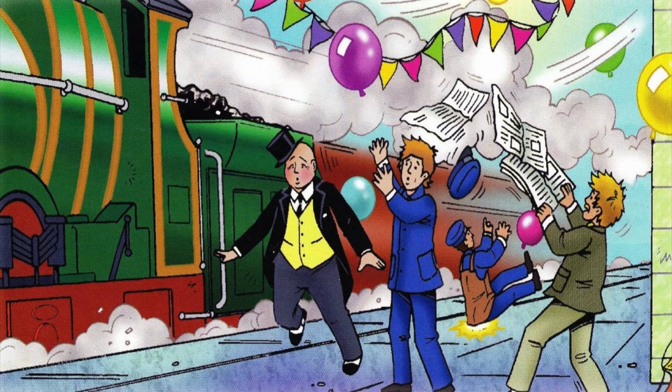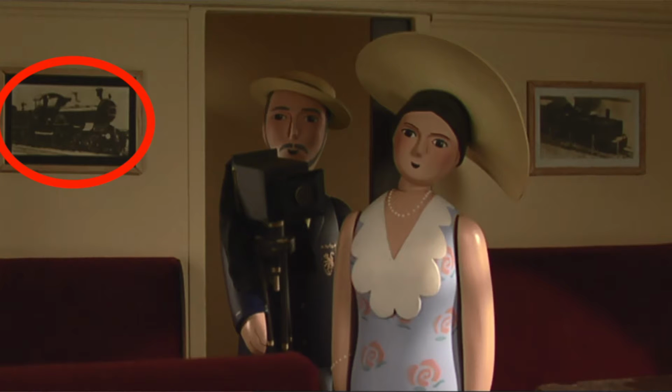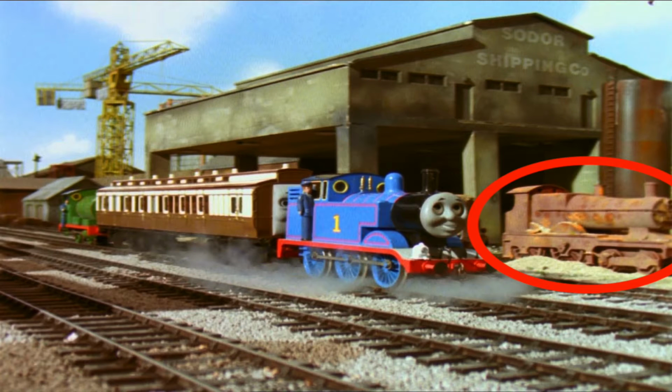And City of Truro went on to appear in other Thomas the Tank Engine episodes in the background, either on photos or in books. And there was also a scrap model of it that can be seen in the background of some episodes.